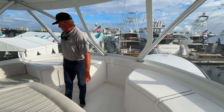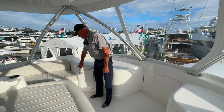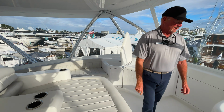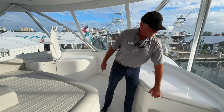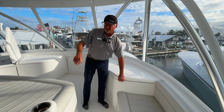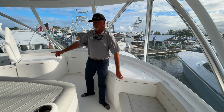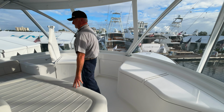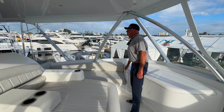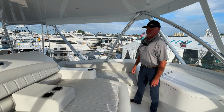Makes it easier. You've got a sink on this side, and then you've got a chilled drink box on this side to use as you want. Rod storage is under both of the lounges here. Like I said, the freezer under here, and many different options on the electronics.